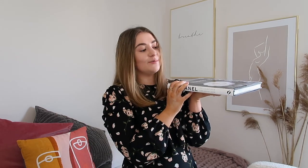I couldn't do an Amazon must-haves list without some coffee table books. Now, this Chanel book, I feel like everyone and their dog owns. It is the book to have on your coffee table, and it's so, so pretty. The monochrome black and white look of it means it goes in any room, and it just looks so, so classy. I buy a lot of my coffee table books on Amazon.